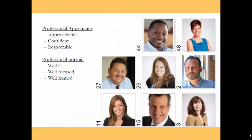So what do these portraits have in common? Each conveys someone who appears to be approachable, respectable, and confident. Technically, each photo is well lit, well framed, and focused on the face. The backgrounds are white or out of focus. In other words, they're not distracting from the person's face. They are crisp, clean, elegant in their simplicity.